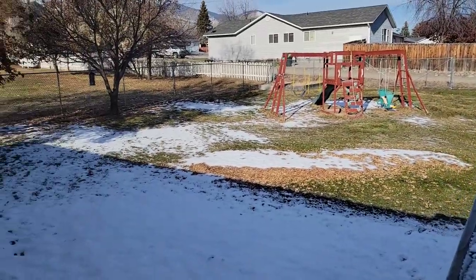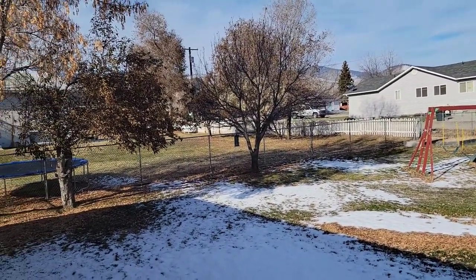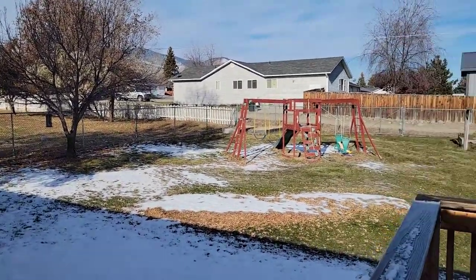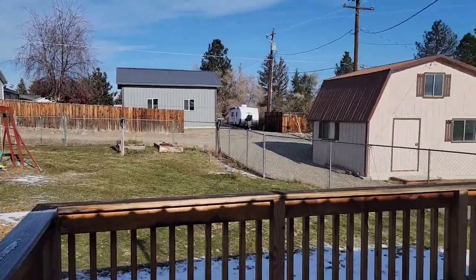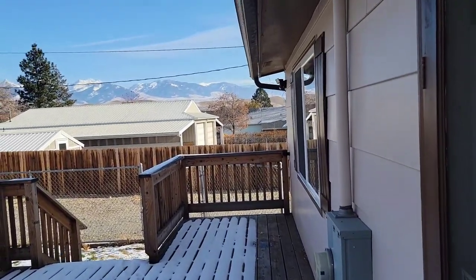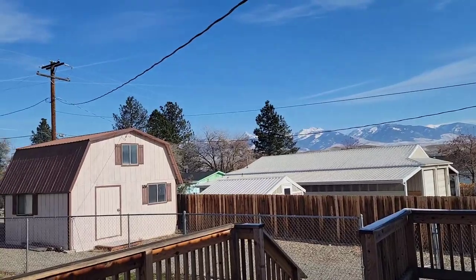All right, great backyard. We've got a mature apricot, a mature apple tree, and we've got a couple dwarf peach trees that were planted as well. Got four garden boxes back there. Like I say, the swing set isn't included, but look at this great deck. And the views off that deck of those mountains.